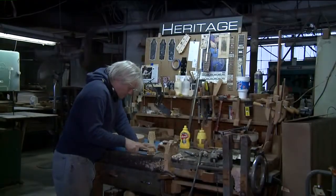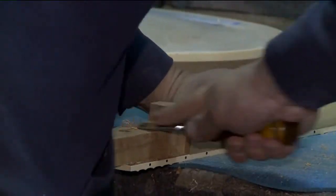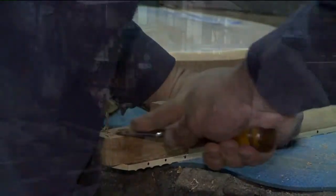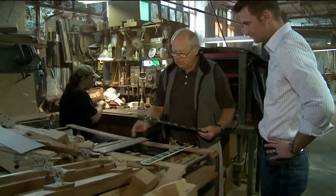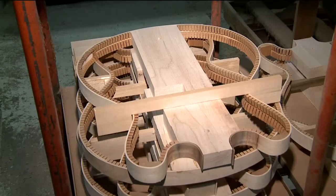So rather than moving their fingers across the fretboard, they and their staff of less than 20 made the fretboard. We use ebony and rosewood, mother of pearl inlays. And they made the neck and the body.